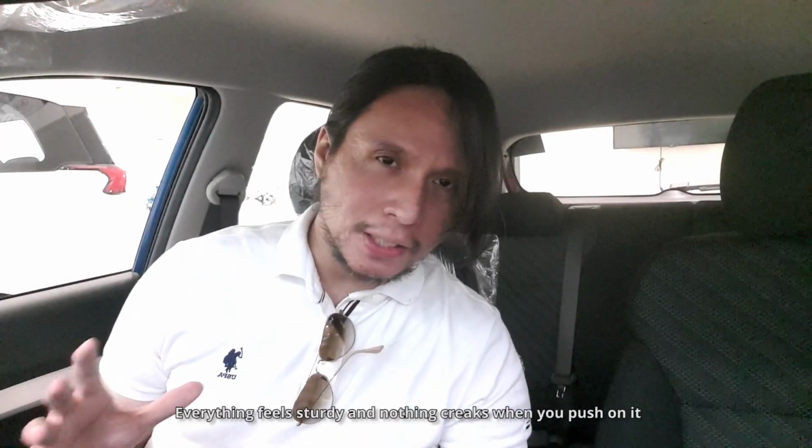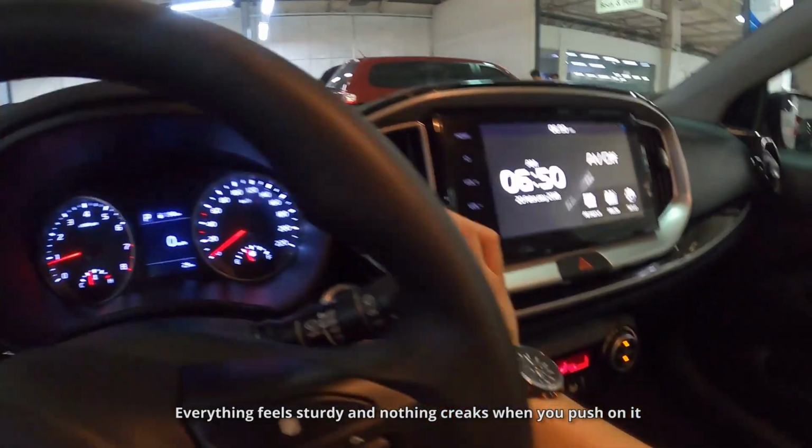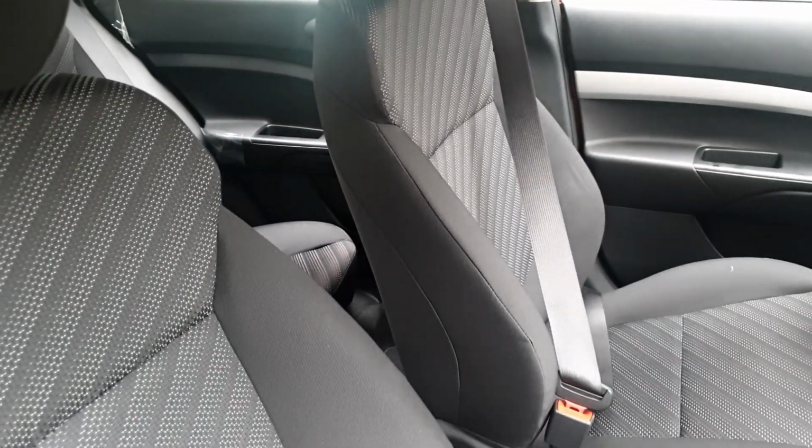This is the interior of the Kia Stonic, and as you'd expect from a car in this price bracket, you have plenty of hard plastics. It doesn't feel cheap, everything feels sturdy, and nothing creaks when you push on it. Also, you get these piano black accents. Now, a lot of reviewers don't like piano black accents, but in this case, I think it makes the interior look more premium. You also get fabric seats.